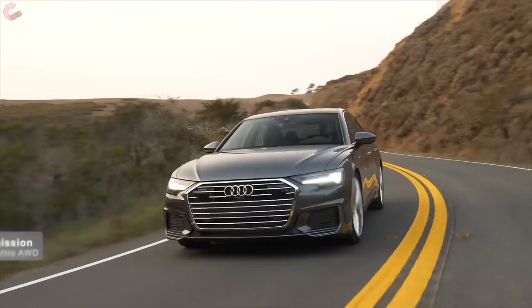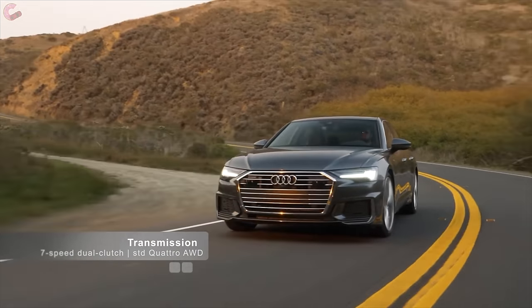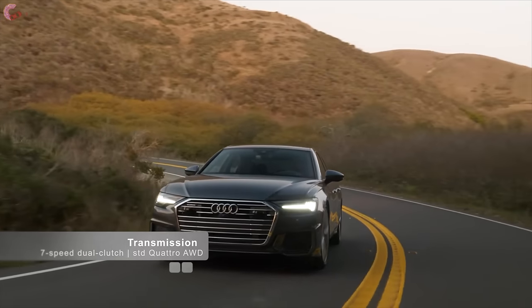For your transmission, you've got a 7-speed dual-clutch automatic, and it's paired with standard quattro all-wheel drive. 0-60 is 5.1 seconds.